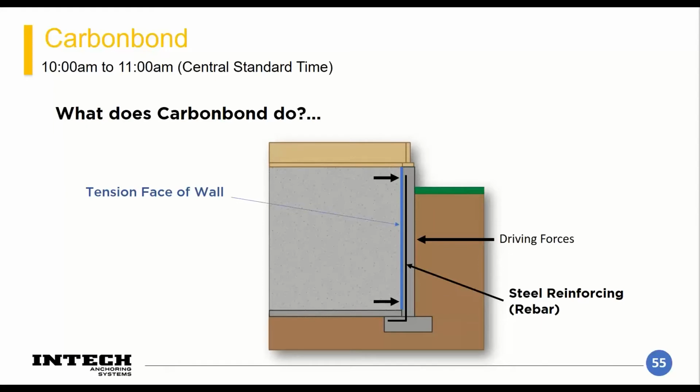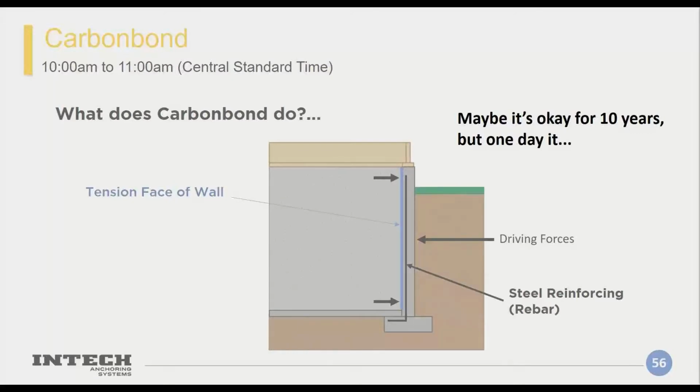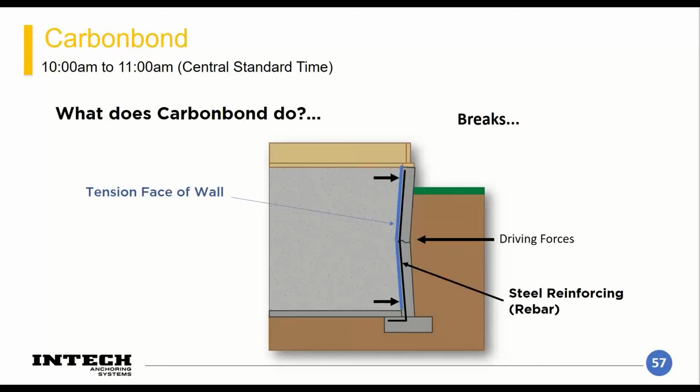So let's revisit this design scenario. We have a wall, it's been constructed already. It's got reinforcing in there. We have our support points at the top and the bottom of the wall. We have driving forces. And like I said, we have the reinforcing. So maybe this system is okay as it is in the ground for 10 years, but one day something breaks, and you might ask, why would this happen?